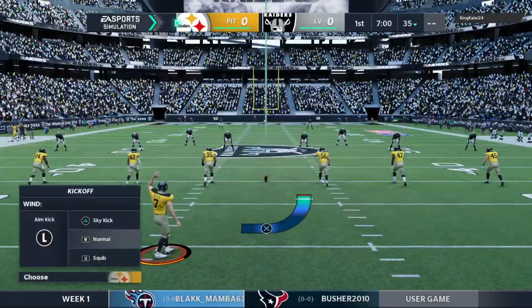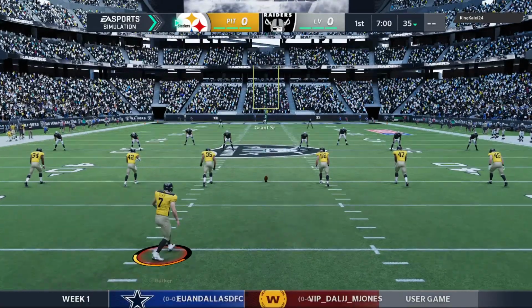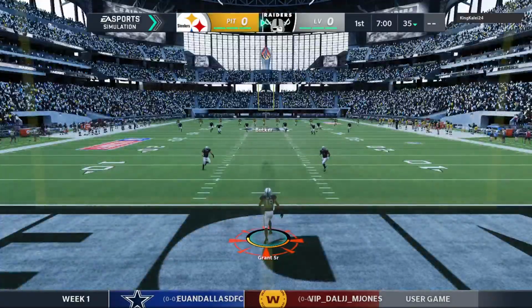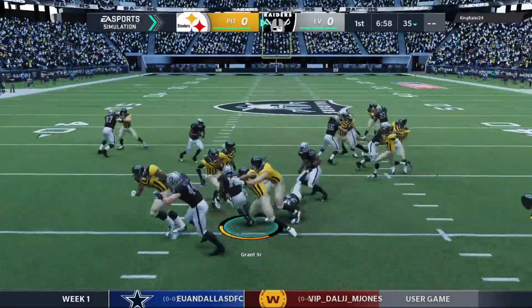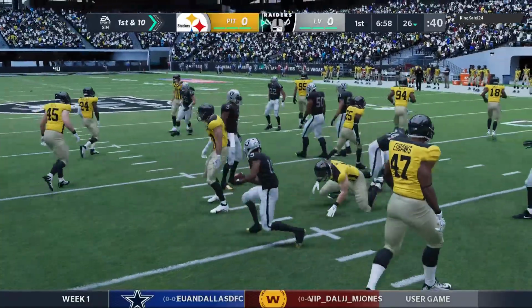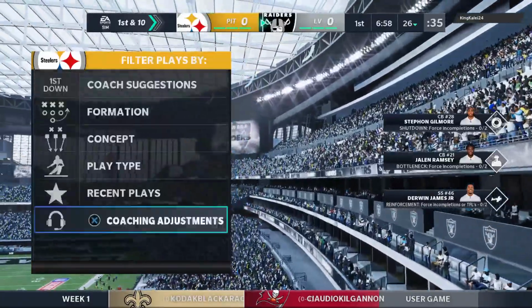Harrison Butker is set to kick off. And we are underway here in Las Vegas. This taken in about 4 yards deep. And they get him down right around the 25, actually the 26 officially, so a net gain of 1 there. At their own 26-yard line.